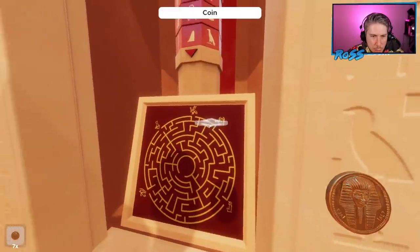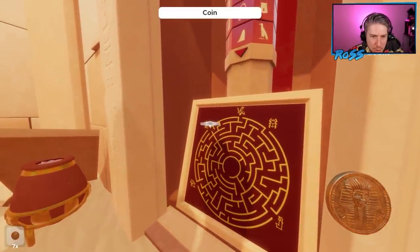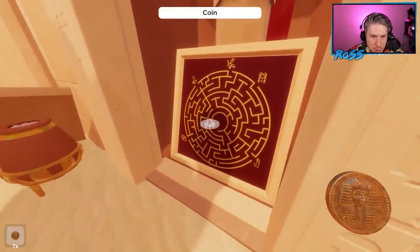Then we've got to find out which one. Scarab is no-go. Which way is wasp out? You've got to get to the middle, right? A no-go. Okay, it's wasp. You've got to get to the middle. Wasp works. Wasp does work, let's think. Check each one. Yeah, wasp gets there.